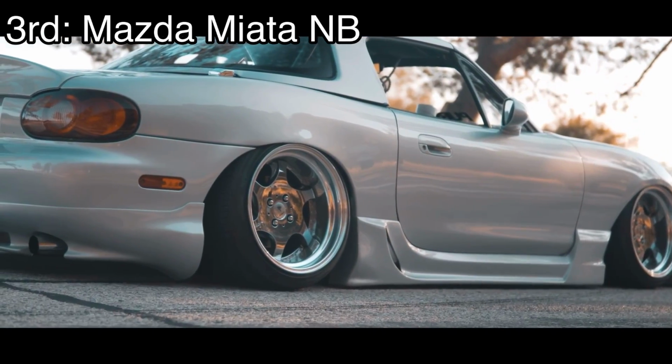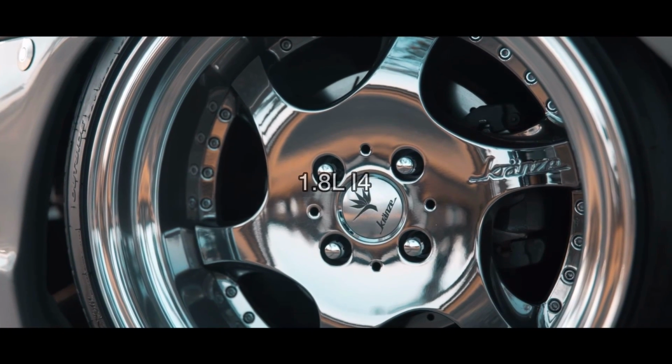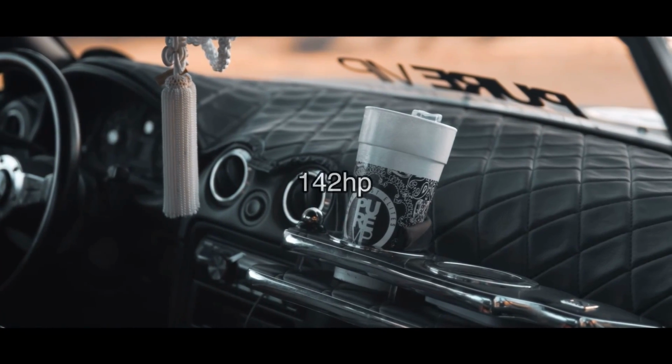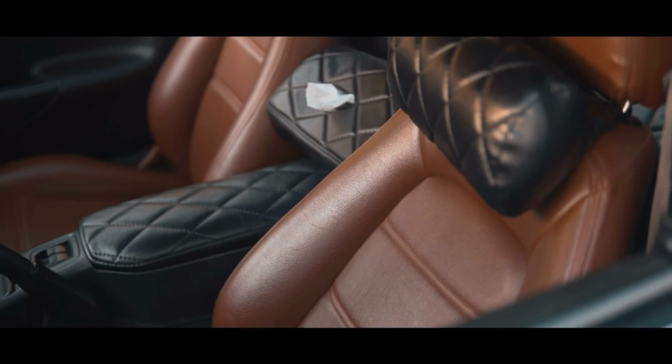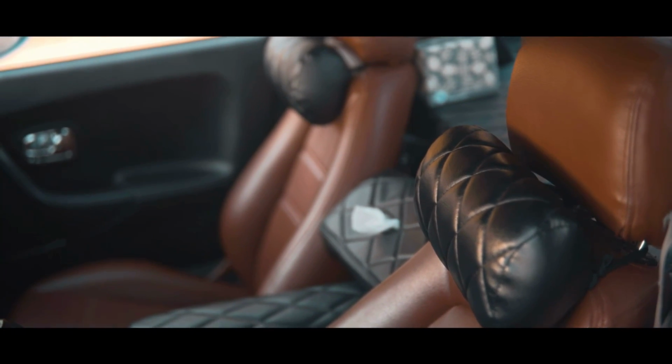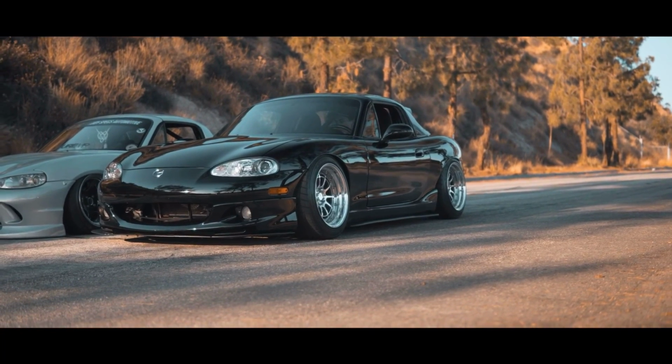Third place, bronze medal, has to go to the Mazda Miata NB, coming with a 1.8 liter inline-4 that made 142 horsepower, and it was rear-wheel drive. And it looked so gosh darn cute. I think personally this is the cutest looking Miata out of the bunch. It just looks so innocent.